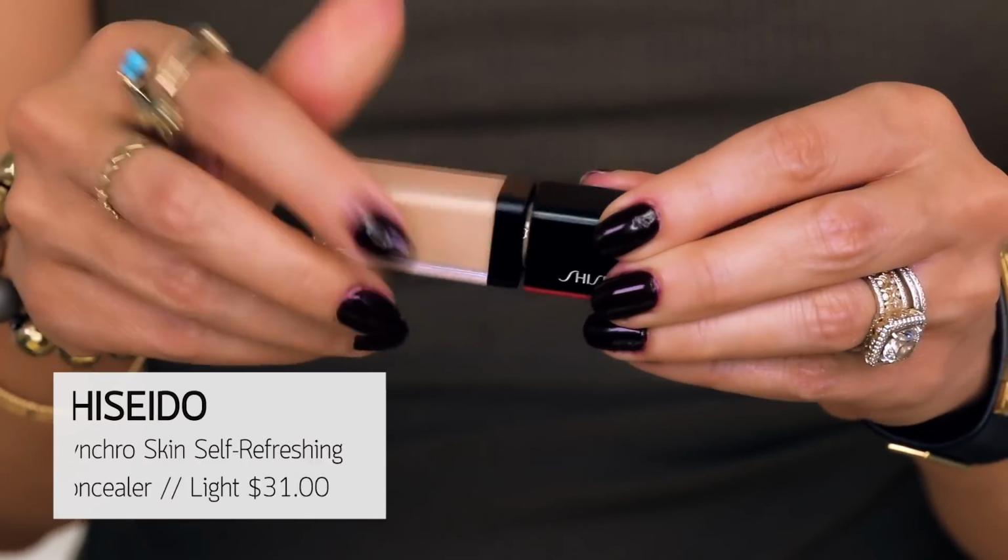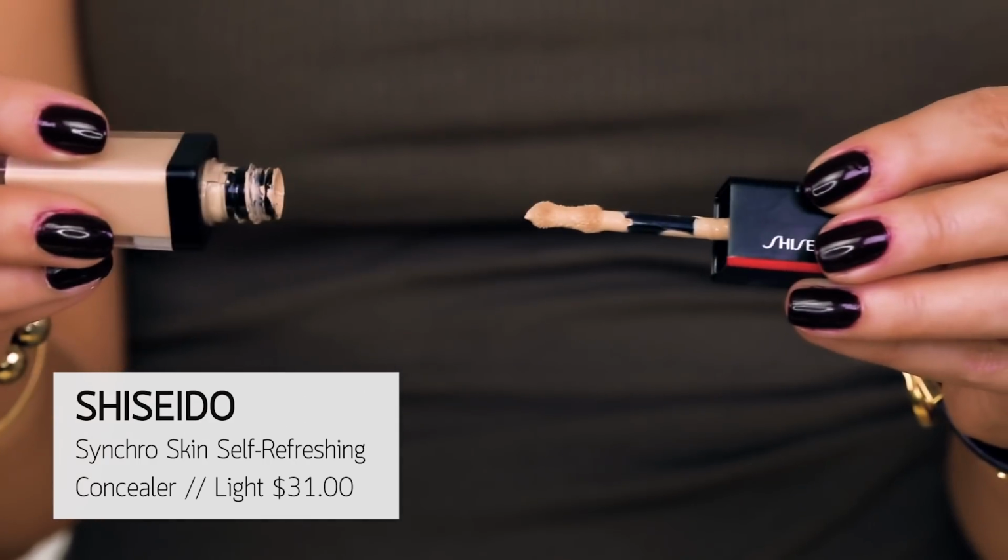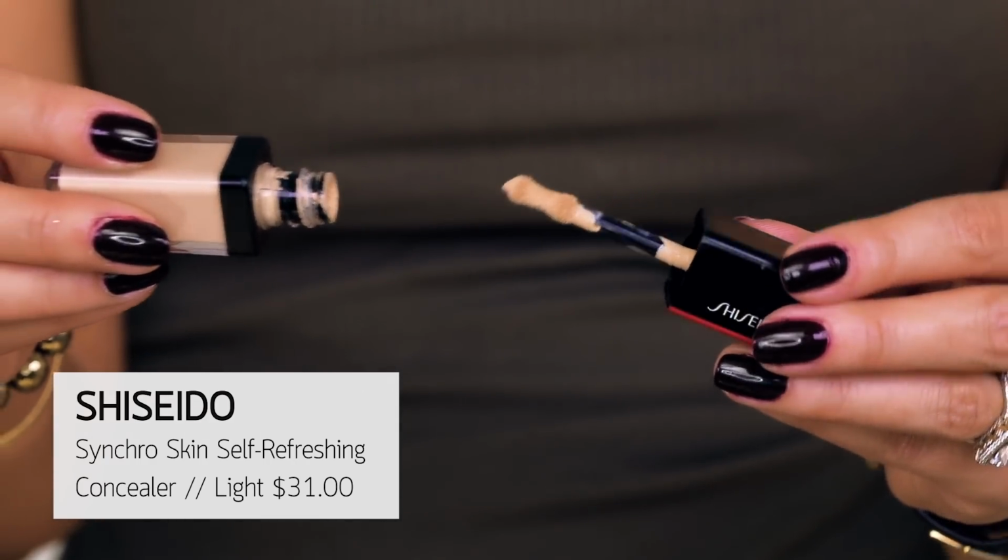Okay, moving into concealing the under eye area. Wow, I love this concealer. The technology in here is meant to snap back into place even through facial expression. So you're smiling, you're laughing, and the lines right here will not crease and cake. Same with the under eye area, and it really works.